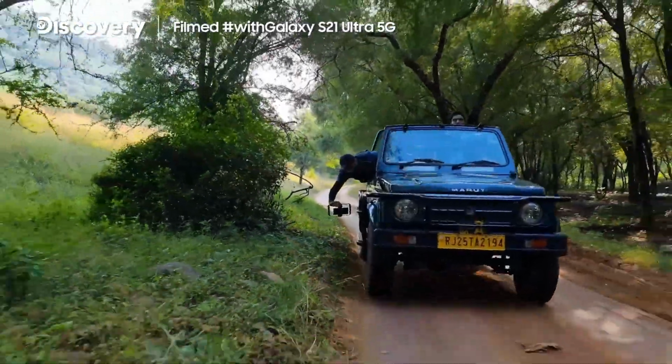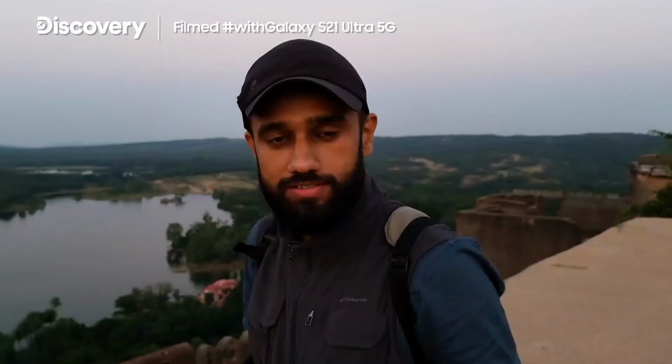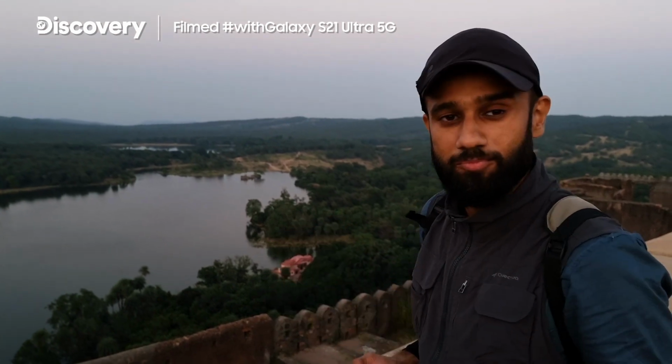You could have the best specifications on paper, but how does it perform in real life in critical situations? That's the real test of any piece of equipment. And I have to say, we took this phone out into the jungle, and this beast more than holds its own.